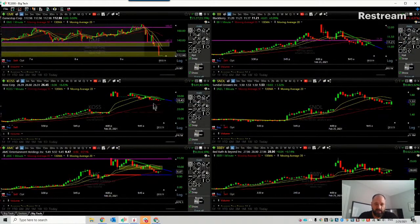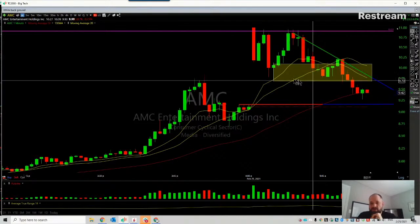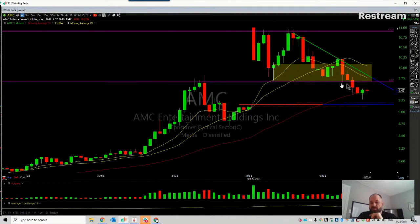KOSS breaks above there. GameStop is closed. Right, let's take a look at AMC here. Coming in for the gap fill. Getting a little bit of volume coming through on the push here. This area right here is a support resistance area that we just broke. We broke through what was once support, and it's now going to become resistance. So we've got to get above this trend line before any action.